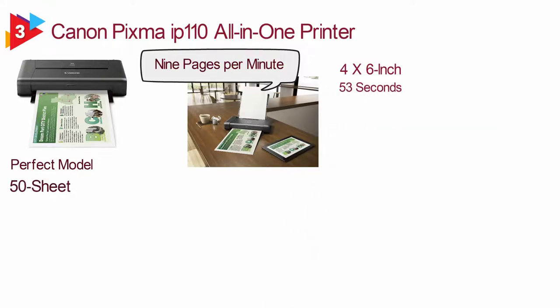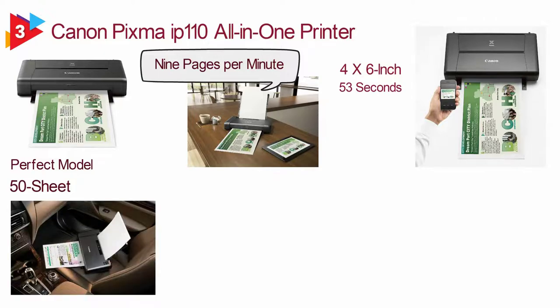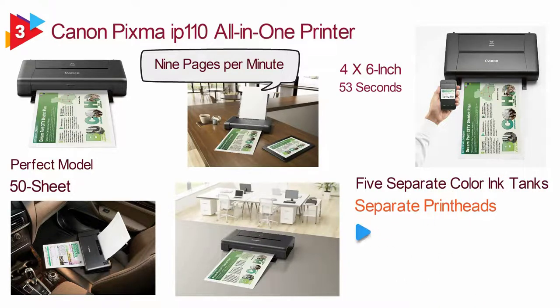The 50-sheet automatic feeder can fit both letter and legal-sized paper for printing versatility. With 5 separate color ink tanks and separate print heads for color and black, you'll get clean, crisp images and documents every time.